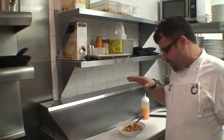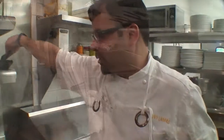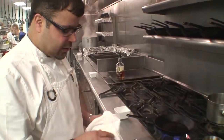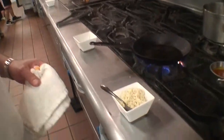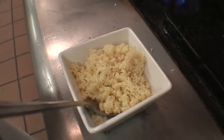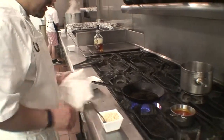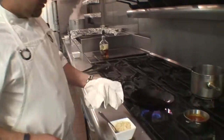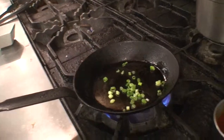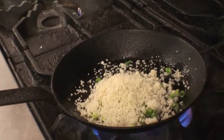So we have our corn salsa here, very fresh. Now let's go to our couscous. I think this goes great. Some type of grain. We just cook it with some water and a little bit of chicken stock. Very simple grain, but it really goes well with the pork. Allow it to shine. So we're simply going to go, I have a little oil in here. We're going to throw in a little bit of scallions, some green onion. We're going to throw our couscous right in there. Very simple.